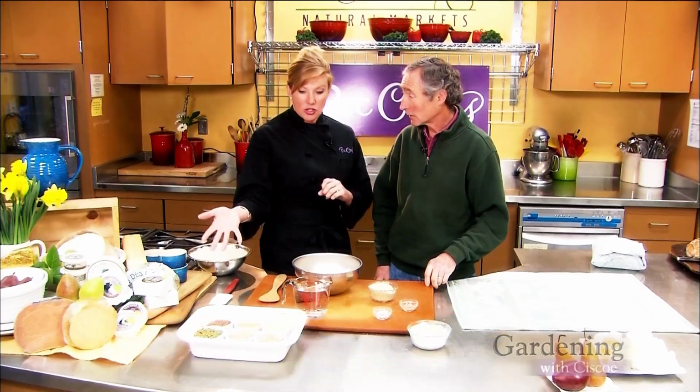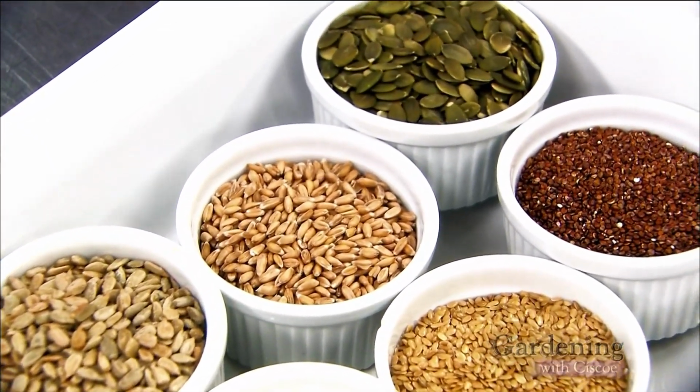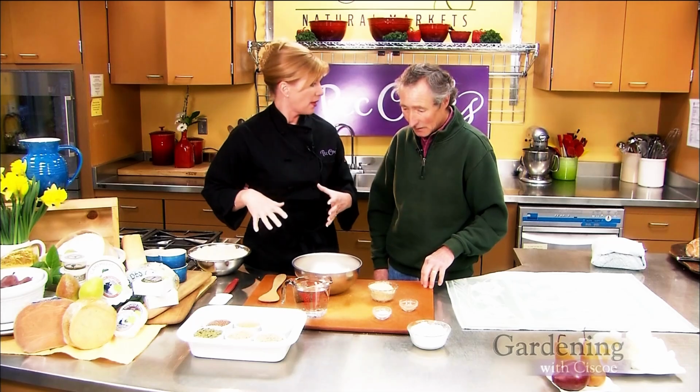Originally, this is from Sullivan Street Bakery. Fabulous, fabulous little bakery in New York. And so what we're doing here is I'm adding all kinds of wonderful seeds and spices and nuts from our bulk department. I put all of those into a blender, blended them into almost like a flour, and then we're going to add that to our mixture.